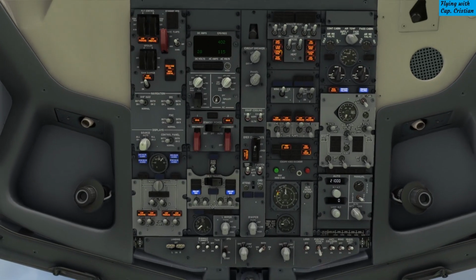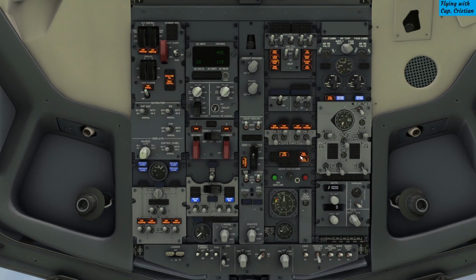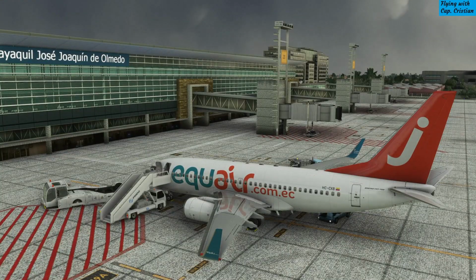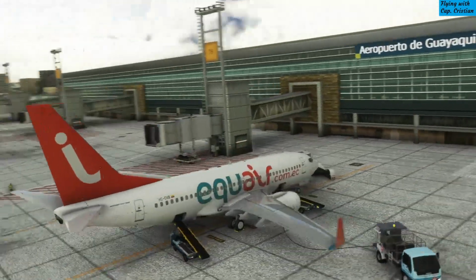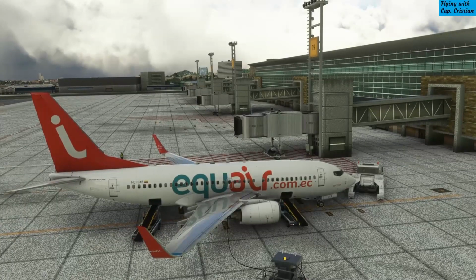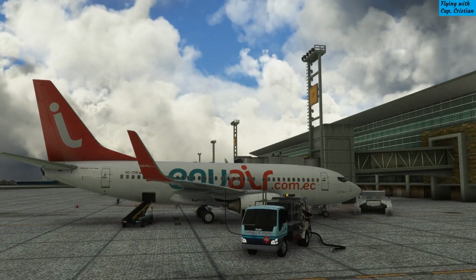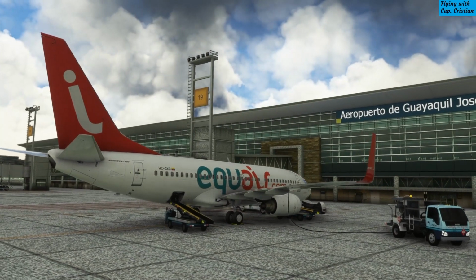Okay, while we fuel the plane, from outside we saw that we have both cargo doors open and the main cargo door open, which is correct. So that's the stair, main door open, both cargo doors open, the loaders are already there, and here is the fuel truck already there, properly connected, ready to refuel.